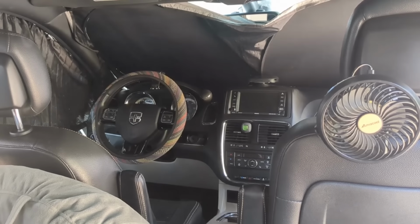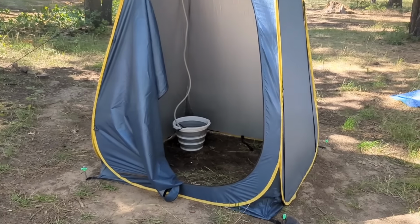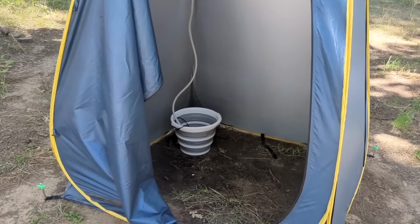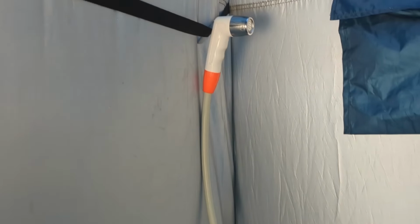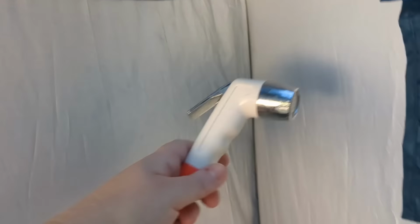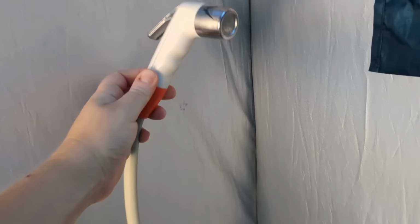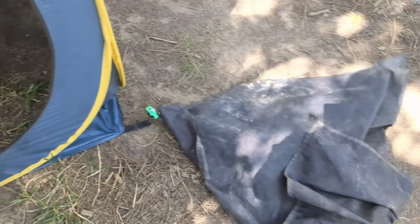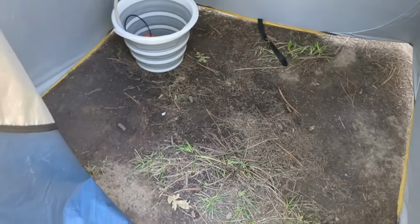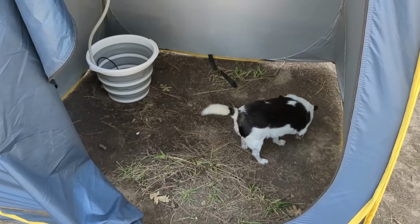It's amazing and inexpensive. I shower using a portable shower tent with a collapsible bucket and a battery-powered shower. I love this pump because I have really long hair and this allows me to control the water. This is nice and high pressure. It's fantastic. So that is my shower. I will either put down this floor or I will use my outdoor rug. That way I'm not getting all muddy and dirty while I'm trying to get clean.